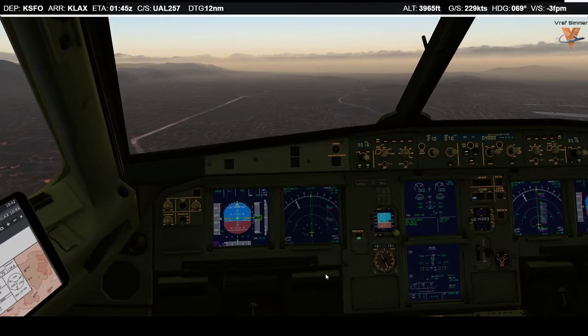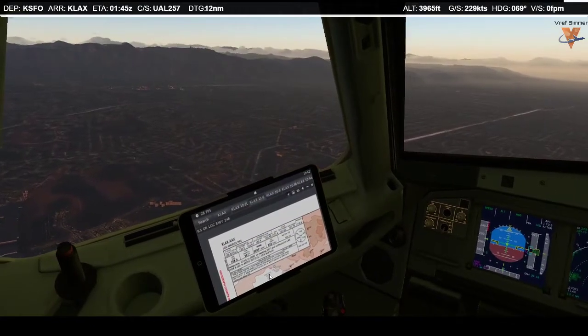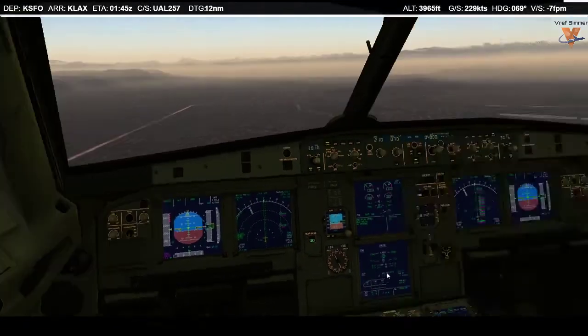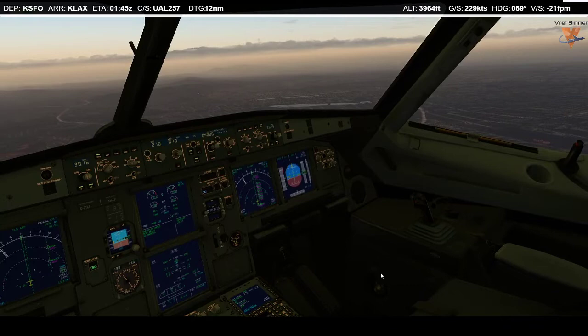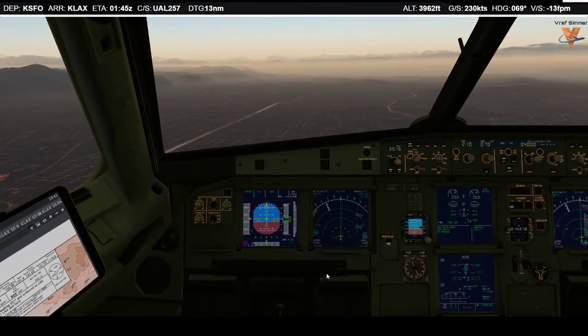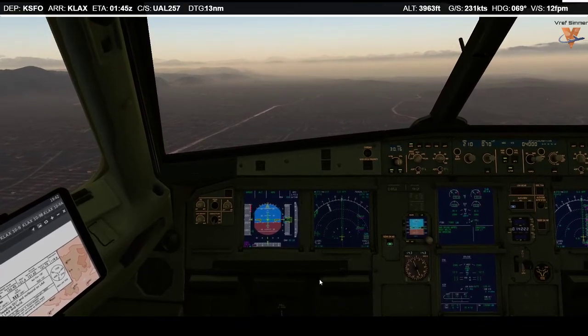SoCal approach, Walker 605, good evening. Flight level 201, descending via the Angels 4, we have Delta. Walker 605, SoCal approach, LA altimeter 3016, at Circus cleared ILS runway 25 right approach. At Circus, cleared for the ILS runway 25 right approach, Walker 605.